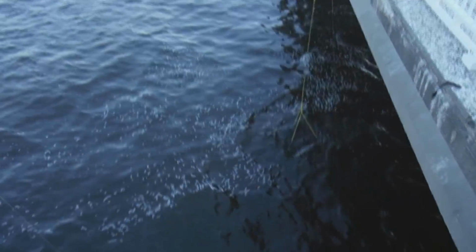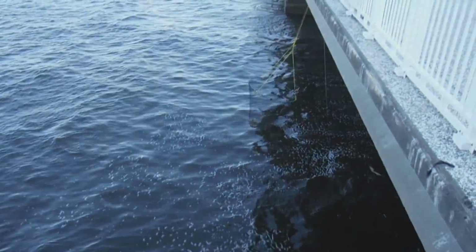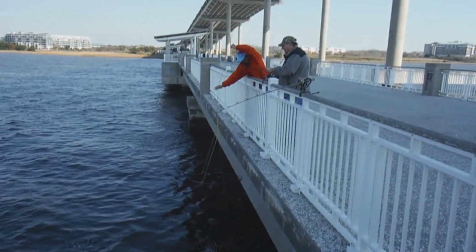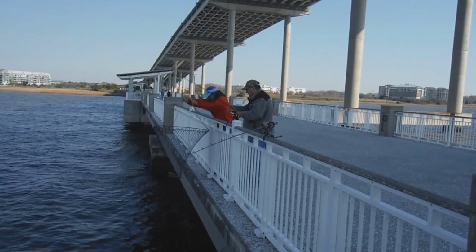You got Omega and Beans over here landing themselves another sheepshead. We'll see what else we can get into over here. I'm still laughing over that. Anyway, we'll see what else we can get into.